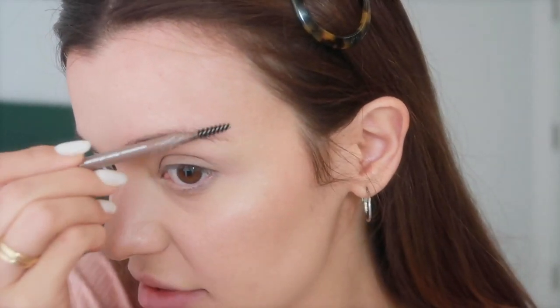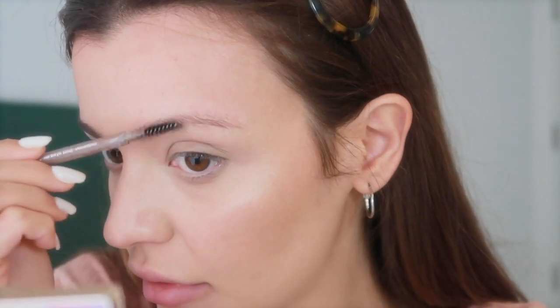€4.25. Okay, I'm gonna do my brows real quick, and the product that I got is something that I always use. It's the only brow product that I use. Catrice Slimmatic Ultra Precise Brow Pencil. This is €3 and it's so good and it's so easy. What I like to do is I pull the hairs down so I can see where I have my gaps and I just fill them.